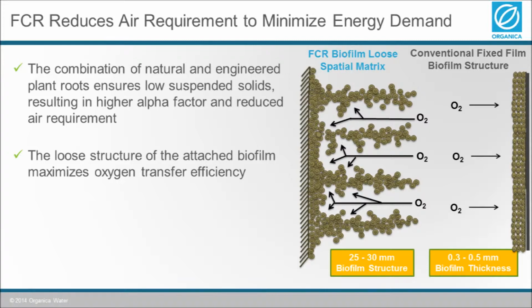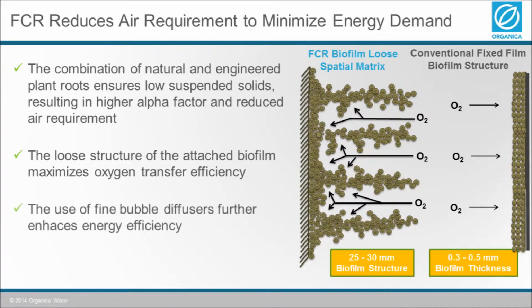This combination of cleaner water and loose structure results in highly efficient oxygen transfer rate and lower aeration requirements. Also, we use highly efficient fine bubble diffusers to provide the oxygen. The result is a 30% greater reduction in electricity consumption compared to other activated sludge-based solutions.